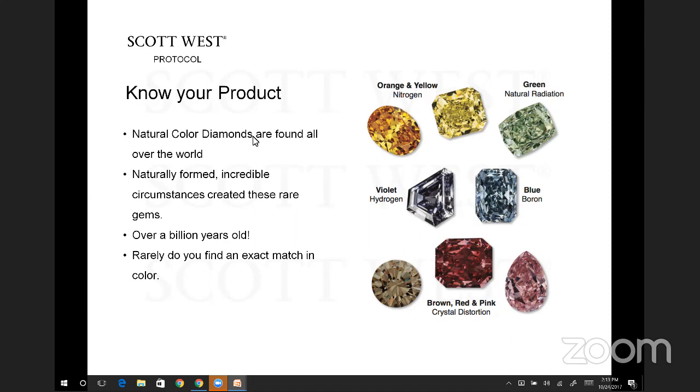Green diamonds get their color from a totally different reason. They get their color from a pocket of radiation nearby as they're formed for millions of years. An interesting part about green diamonds is that in some cases, if it has been far away or the radiation hasn't been there for a long time, the green doesn't quite penetrate the stone. So you can see some of these stones called skin stones.